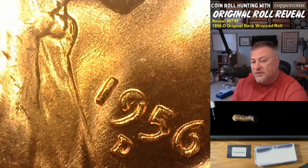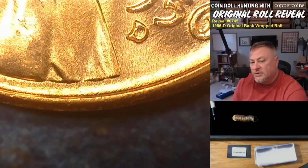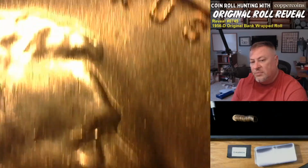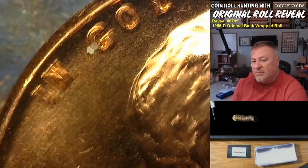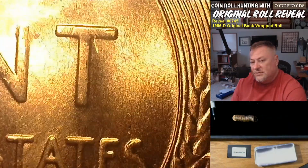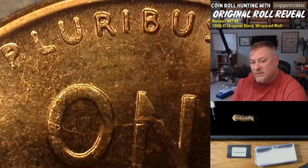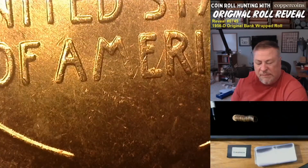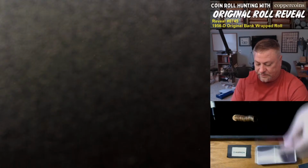Ooh, let's see. We've got the V-shaped die scratch on this one next to the 1, so we're not going to have anything on this coin. No double die, no repunchment mark, nothing up my sleeve. Presto. Let's take a look and see if we have anything error-wise on the reverse of this coin. I don't see anything yet. Not yet.